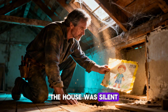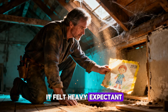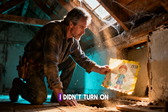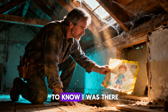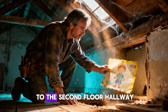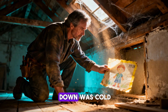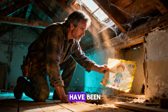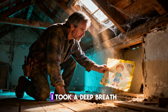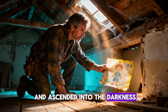The house was silent, but it was a different kind of silence now. It felt heavy, expectant. Every creak of the floorboards under my boots sounded like a gunshot. I didn't turn on any lights. I didn't want it to know I was there, not yet. Using only my flashlight beam, I made my way to the second-floor hallway and pulled down the attic stairs. The air that wafted down was cold, colder than it should have been, and carried that same faint, dry scent of old paper and secrets. I took a deep breath, gripped the crowbar tighter, and ascended into the darkness.